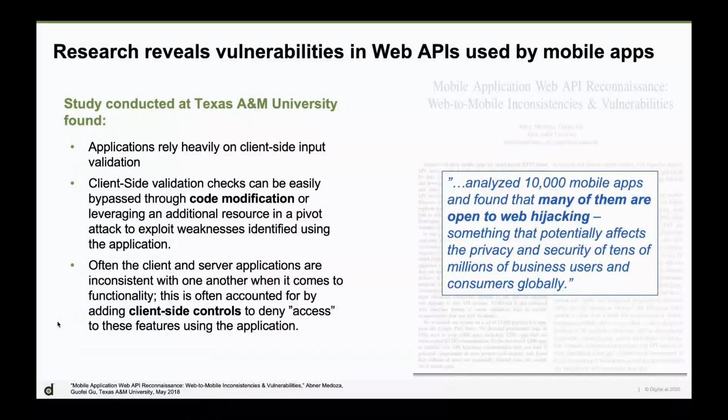Another aspect that we've seen is with the proliferation of APIs. This is based on a study that was done at Texas A&M University not too long ago. Just looking at, as mobile applications have proliferated, we really start to see a lot of the important things that folks are doing on the internet are really all built around web APIs. And as things transition to mobile, you really just see those API calls transition into the mobile application.